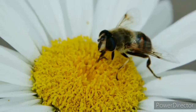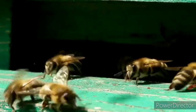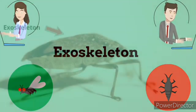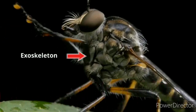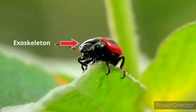They're considered arthropods. Arthropods are invertebrates, which means they do not have a spinal cord, which protects the central nervous system. Instead, they have a hard outer covering called an exoskeleton. Think of an exoskeleton like the outer body of a car. The job of the exoskeleton is to give the arthropods support and protection.